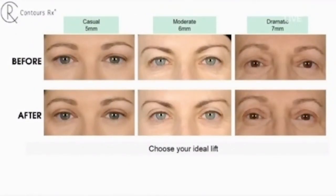She also actually has a little bit of an asymmetry. We're able to correct that, giving her a nice casual lift, and what maybe a moderate person would look for in a 6mm. Maybe you're going to work looking a little bit more tired. You don't have that contour, that lid that you once had.